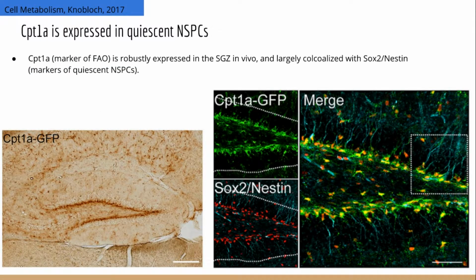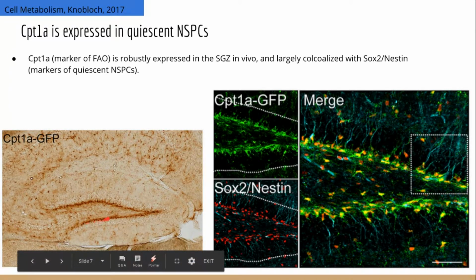Next, the researchers confirmed that the upregulation of CPT1 was occurring in vivo, and so they generated a transgenic mouse with GFP, green fluorescent protein, under the CPT1A promoter. So wherever you see CPT1A expression, you will also have GFP expression. We see robust GFP expression throughout the subventricular zone, the subgranular zone.